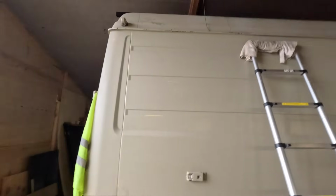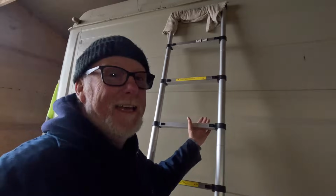So yeah, happy days. Let's get the other bit, see how much it overhangs at the front, because I know I'm going to need to cut some off.